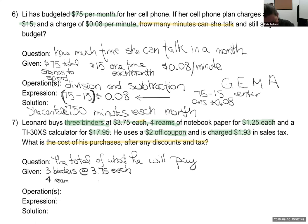I have 4 reams of paper at $1.25 each. And yeah, I wish I had a little more space for my given, because I think I actually want to put the calculator under here as well. Since they're all costs, grouping them together makes sense for me. So there's all the things I'm buying. So I just kind of group them all together. Makes sense. But that's not all I know here. I also know some changes to my order, right? I have this coupon and I have this sales tax.